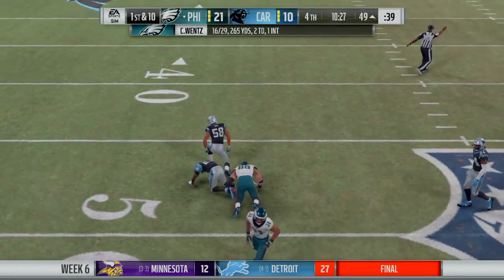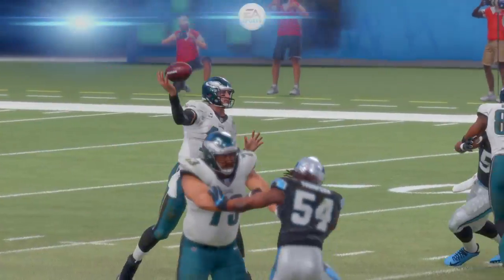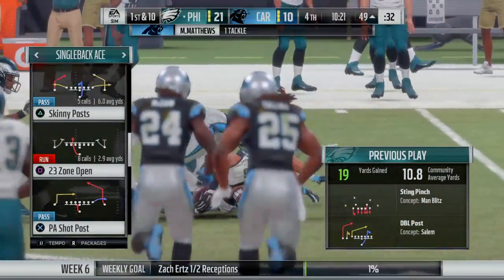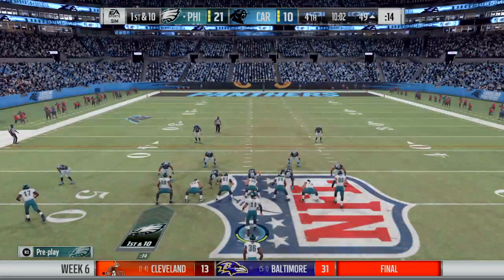And he'll be taken down, but not before he gets into enemy territory. And the play goes for 19 yards, gives him a new set of downs. Well, it may seem a little unorthodox to some people. Got the lead, 4th quarter, yet he's still firing away. I think he believes that's the best way to go ahead and win the game.